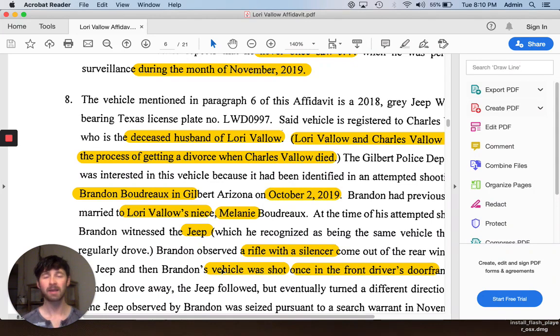I already have, but essentially Brandon sees a rifle with a silencer aimed at him, and this is when he was coming home in Arizona. He was shot, sees the Jeep. He believed, and I saw this from a report, that he believed that it was actually Alex that shot him. This isn't for sure. We don't know. Alex, of course, is deceased. We don't know his side of that story. We can't talk to him about it.